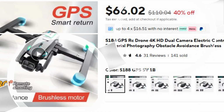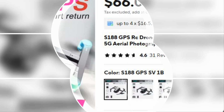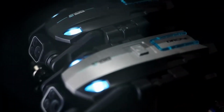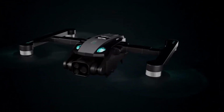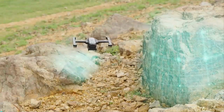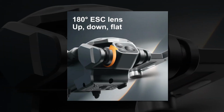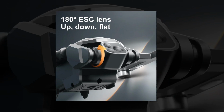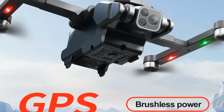Number 4, S188 GPS Drone 4K HD Dual Camera. The S188 GPS drone is perfect for aerial photography enthusiasts, featuring a 4K UHD dual camera system with a 180 degrees adjustable front lens. Equipped with a brushless motor for smooth, quiet flights, it offers up to 22 minutes of flight time with a 1600 mAh battery.